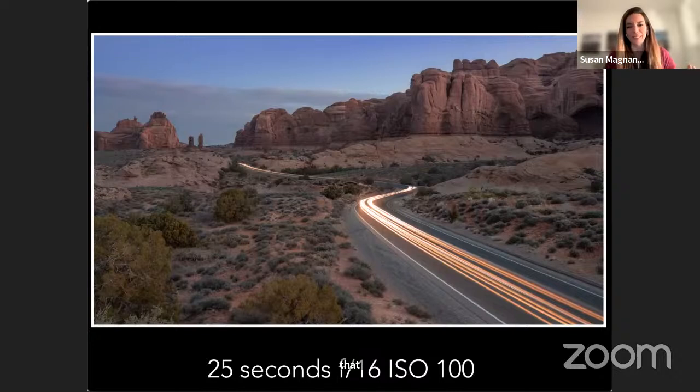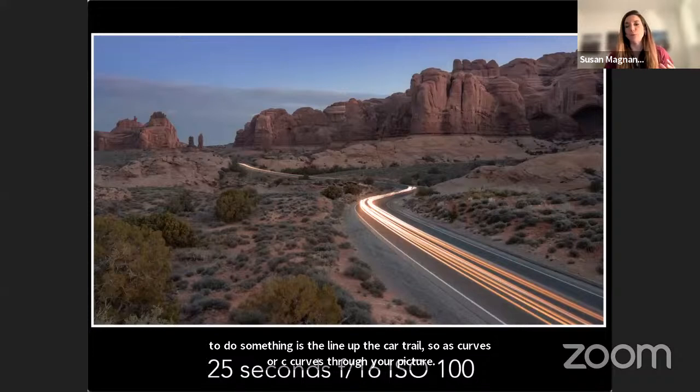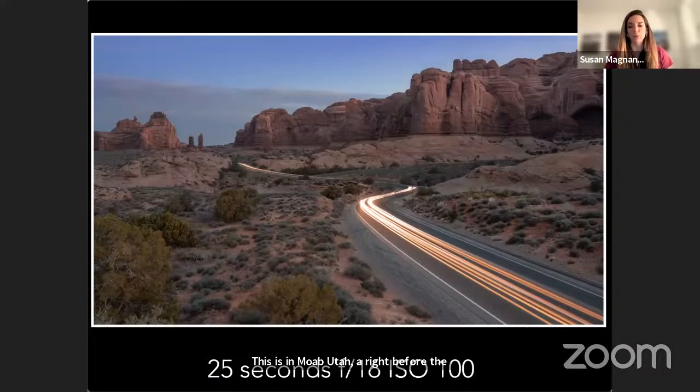Car trails, amazing. An important part when you're trying to do this is to line up the car trail so it S curves or C curves through your picture. This was in Moab, Utah, right before the sun was rising, and I found this great road shot and I thought, okay, this would be cool.